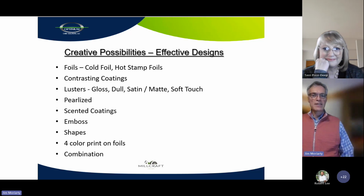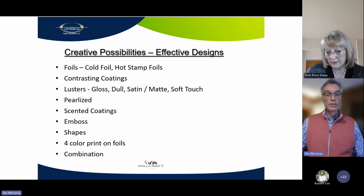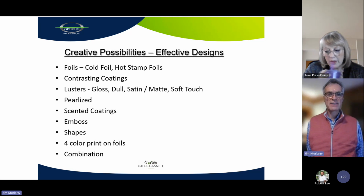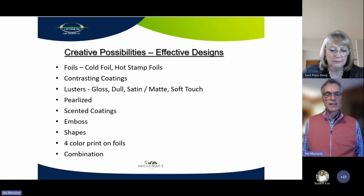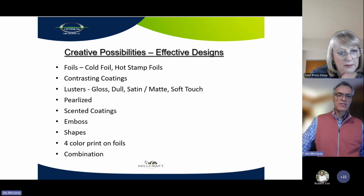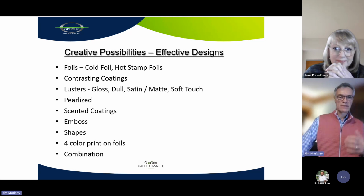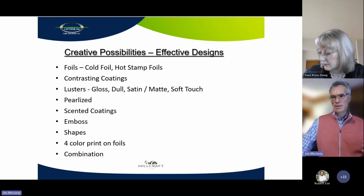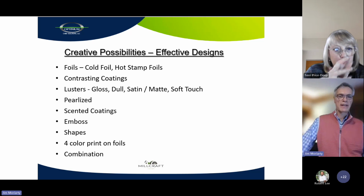Foils, both cold foil and hot stamp foils, contrasting coatings where you can use multiple coatings across a product, different coating lusters. So you've got your gloss, your dull, your satins, mattes, and your soft touches. Pearlized coatings, scented coatings, embossed. Embossed is an area that you probably haven't seen a lot in gift cards, but because of paper, it now allows you to have dimensional appeal to your products. So being able to put an emboss, whether it be a pebble grain to a leather for maybe a purse or a football even, or something like that. So literally you can have all of these different things that typically you wouldn't have been able to do with a plastic card product. Now you can fold that into the possibilities for a paper card.